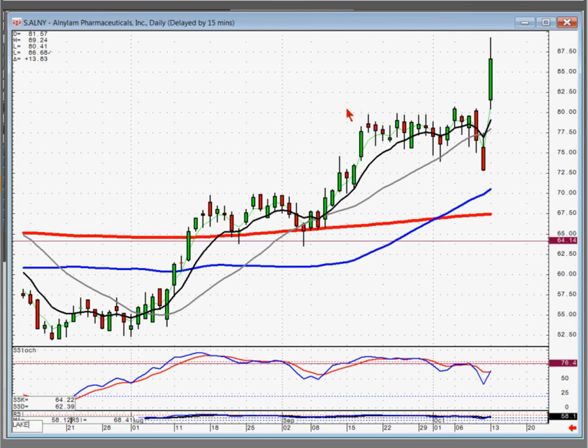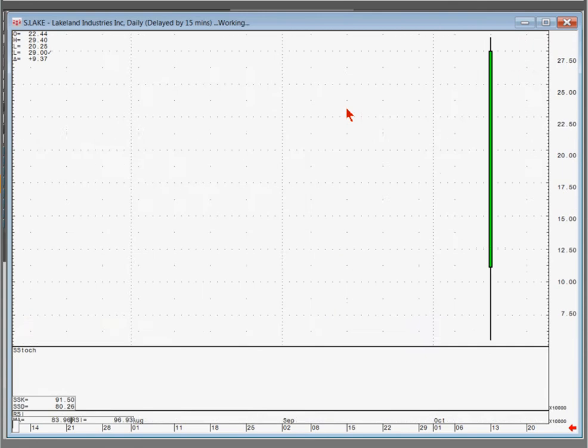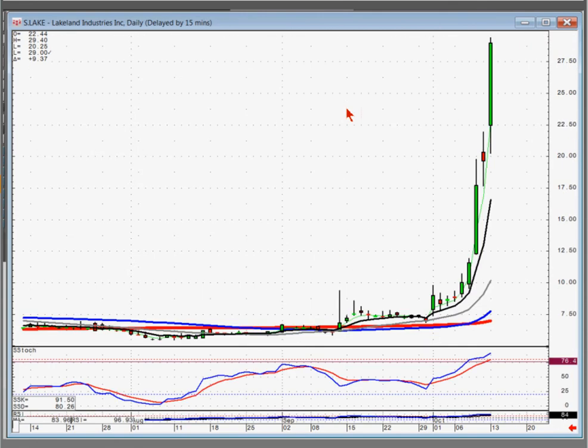Now, obviously, the Ebola stocks are just running strong. This is why this type of chart pattern is very attractive, that you want to keep your eye on these kind of slow curve breakout situations. That's Lake, going from about $8 on the breakout up to $28 or higher. I guess it's higher than that, $29.